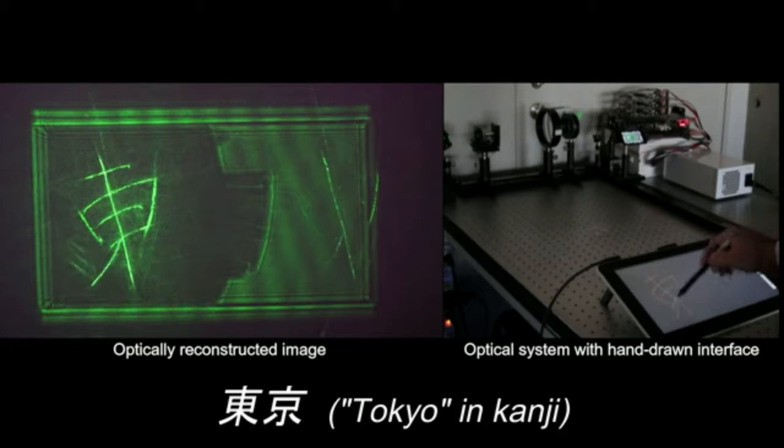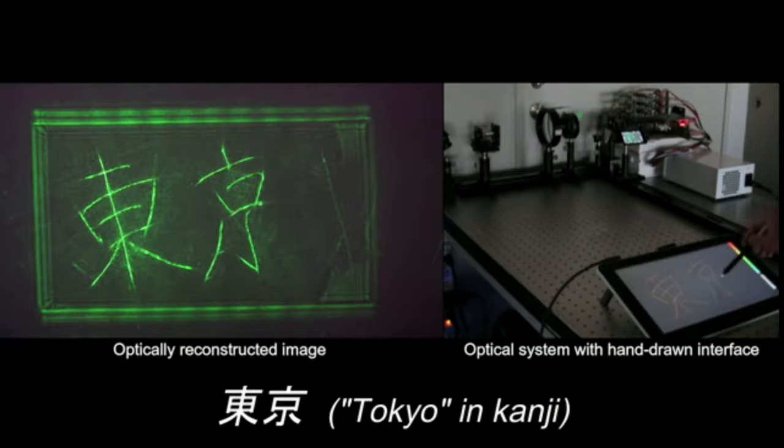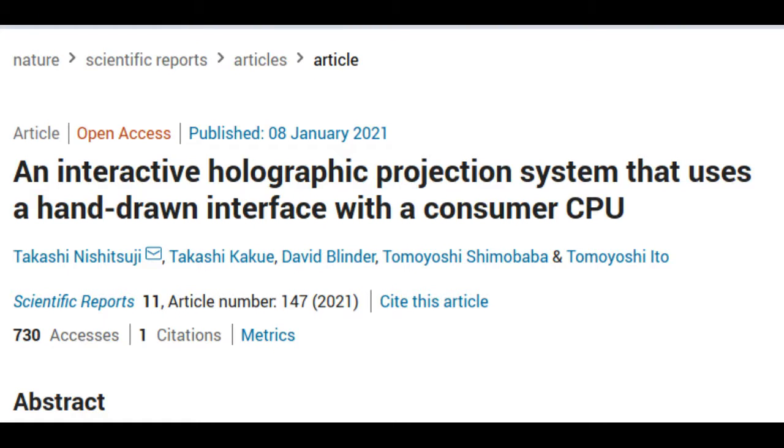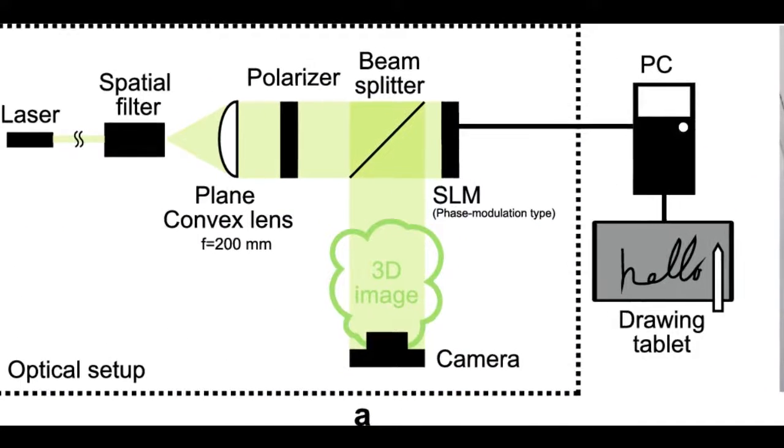Now, researchers have proposed and implemented a solution with unprecedented performance. They specifically chose to exclusively draw lines in 3D space. Though this may sound drastic at first, the number of things you can do is still impressive. In a particularly elegant implementation, they connected a tablet to a PC and a conventional hologram generation hardware, that is, a laser and a spatial light modulator.